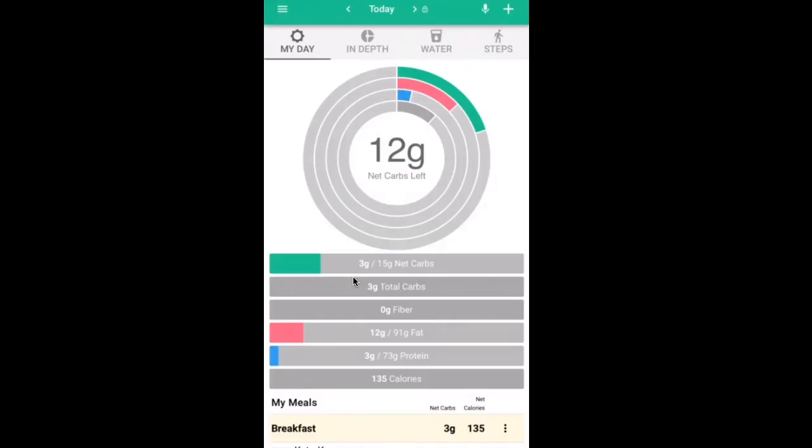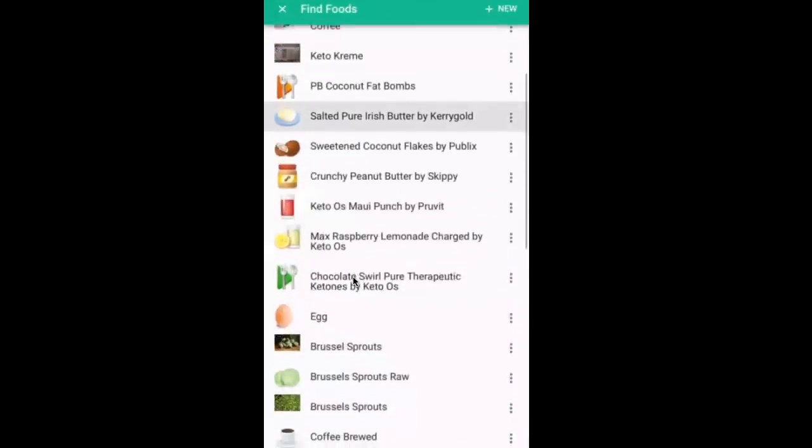The next thing I like to do is to log any meals that I know I'm going to have. A lot of times when I'm home, I already know what I'm going to have for dinner. So I'll log what I have for dinner, and that gives me a good idea of what I have for the rest of the day, and I can plan a little bit more closely according to what I know I'm going to have for dinner with my family at the end of the day.